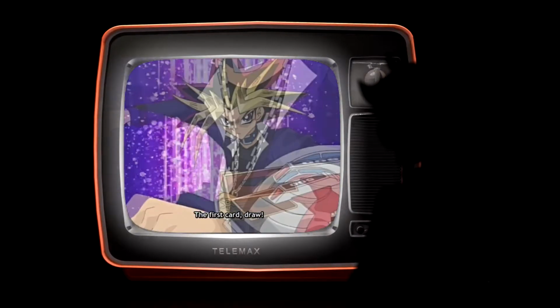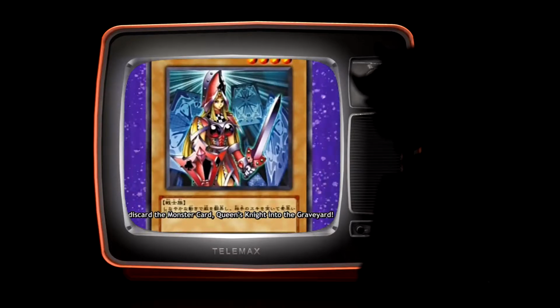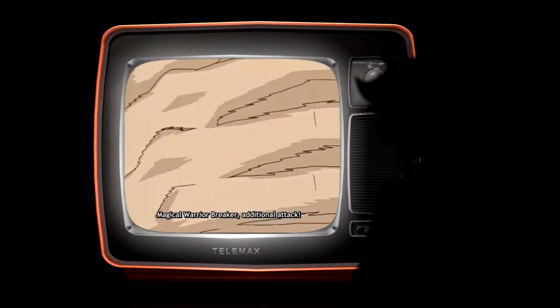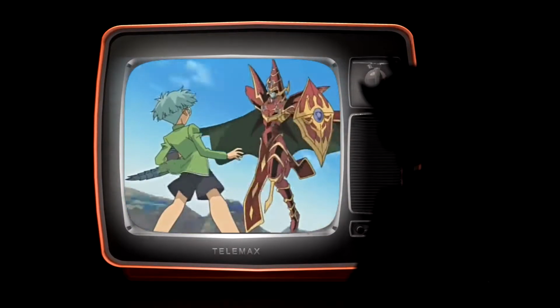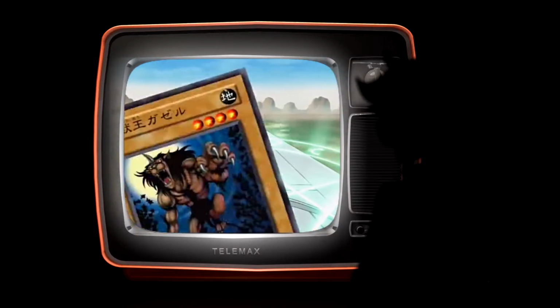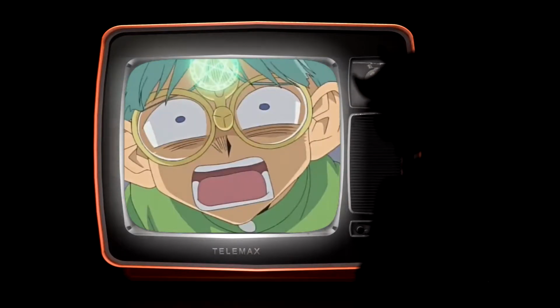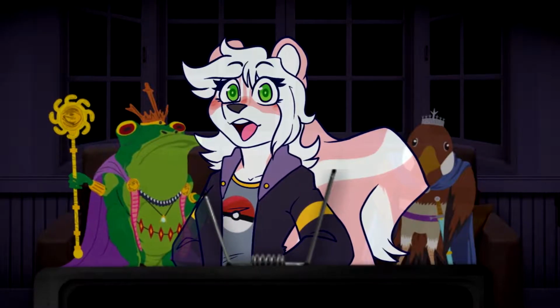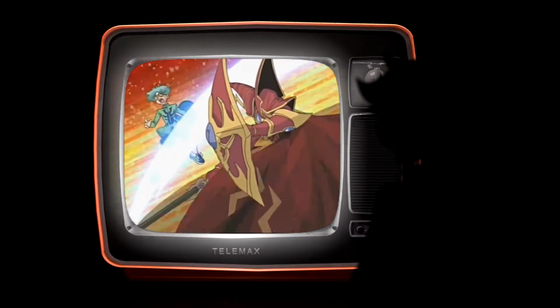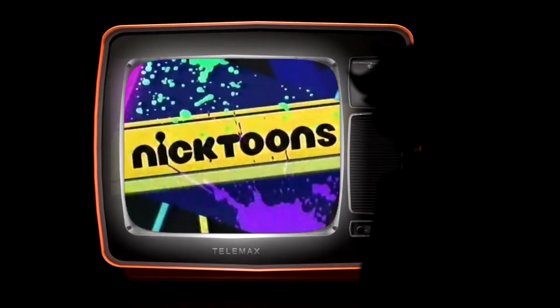さあ、行くぜ。まず1枚目、ドロー。モンスターカード、クイーンズナイトを墓地にして。魔導戦士ブレーカー、追加攻撃。2枚目ドロー。モンスターカード。モンスターカード。ドロー。Yu-Gi-Oh! We'll be right back on Nicktoons.